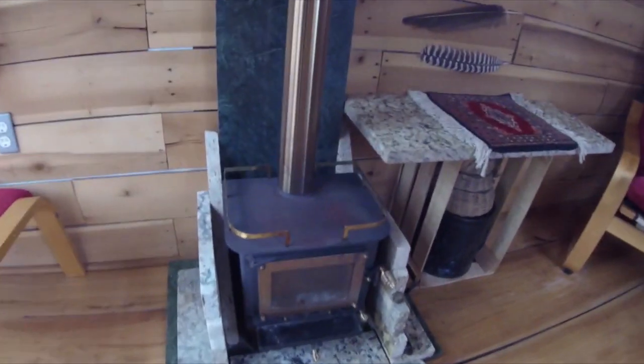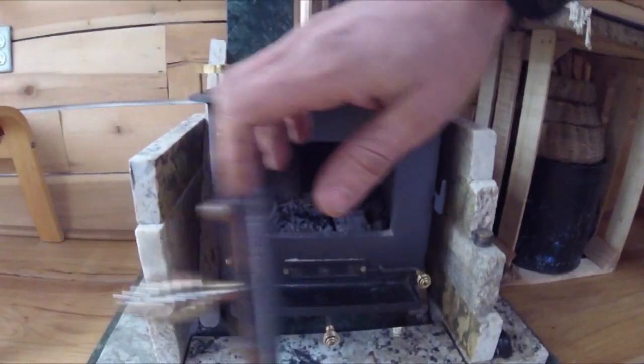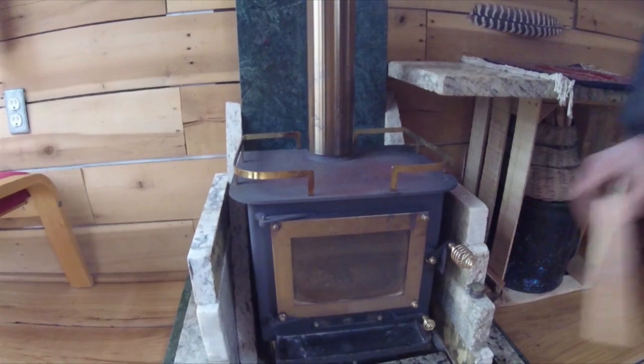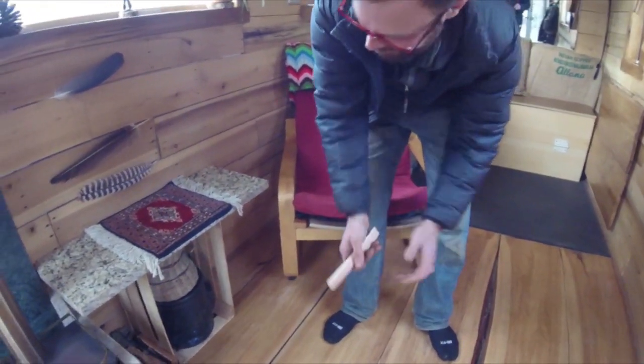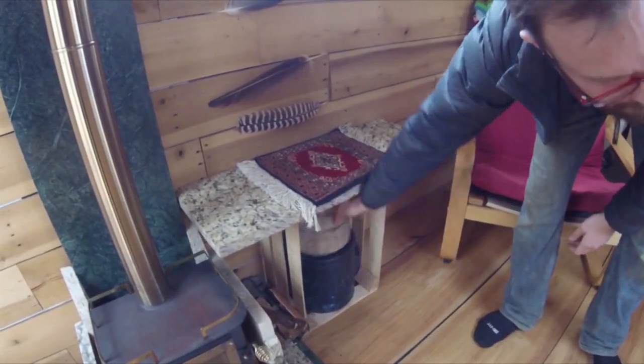It's got a Cubic Mini tiny wood stove here, so you can see it's got the morning's ashes still in there, but it burns really tiny little wood. If it's longer than my hand, pretty much that's about the length I need for my wood stove. And I carry a bunch of kindling here to get it going.